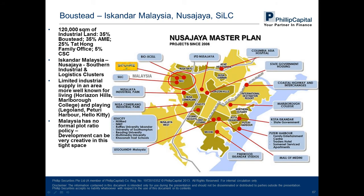For their Iskandar JV, it's going to be here in Nusajaya. So the 1,200 square meters of industrial land, of which 35% is held by Baostat, 35% by AME, 25% by a Tat Hong Family Office, and 5% by CSC, which is also affiliated to Tat Hong. This is the region, and this is where the land is going to be developed industrially. This is quite a good piece of land because it is limited industrial supply land in an area well known for living, with Horizon Hills and Marlborough College, and for play as well, with Legoland and Hello Kitty. Being close to this region bodes well. Malaysia also has no formal plot ratio policy, so developments here can be very creative and very tall. So there's a lot of potential value to be unlocked on this good piece of land.